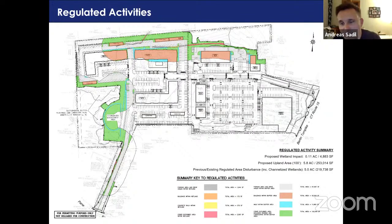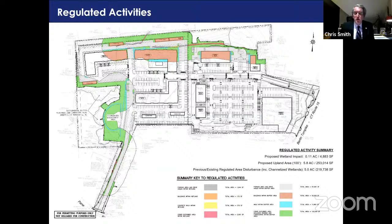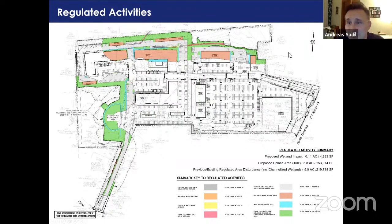Mr. Smith, do you care to comment on that? No, Mr. Chairman, we certainly will. We can incorporate that into the application. Okay, thank you. Mr. Goderre, please continue. Sorry to interrupt again.